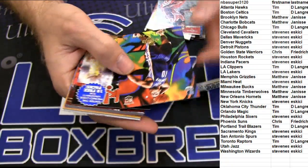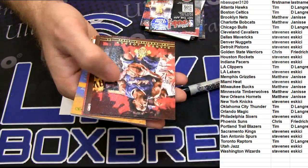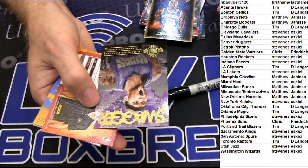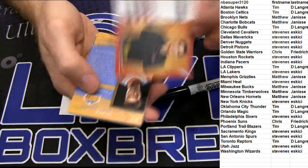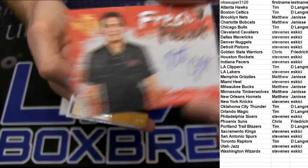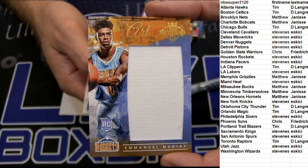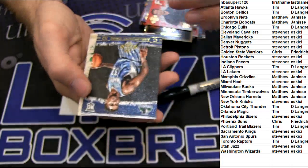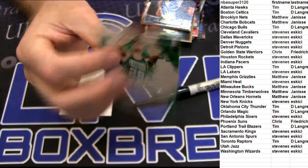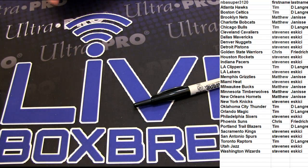We got Harrell. We got the tie-dye Jarrell Martin, $2.99. Blake Harris, DeAndre Paul. We got Grant, Cousins, and Connaughton Otto. That's for Portland, Timmy D. And nice jumbo, Moutier, $2.99. I go to Steven, and we got the Towns rookie. And RJ Hunter, rook. All right, nice wall.